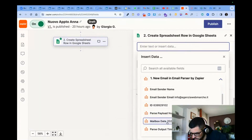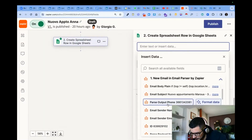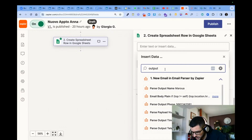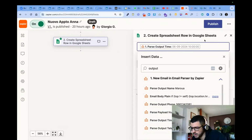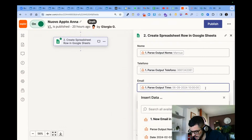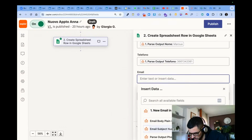First payload, no appuntamento, no. Phone, output. Let's look for output. First output time. Here we are. We have the time and the good. Very good. Sorry, that's the email. That was the wrong field.